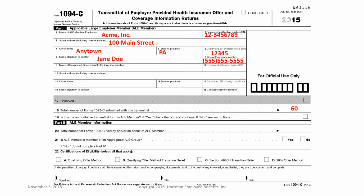Line 18 asks for the total number of Forms 1095C submitted with this transmittal. So this transmittal to the IRS is going to be one 1094C form and 60 1095C forms submitted along with it. There are instances where you can submit more than one transmittal to the IRS. You could sort of submit these in batches, for example. In my example, they're all being submitted at the same time, all 60 of them.